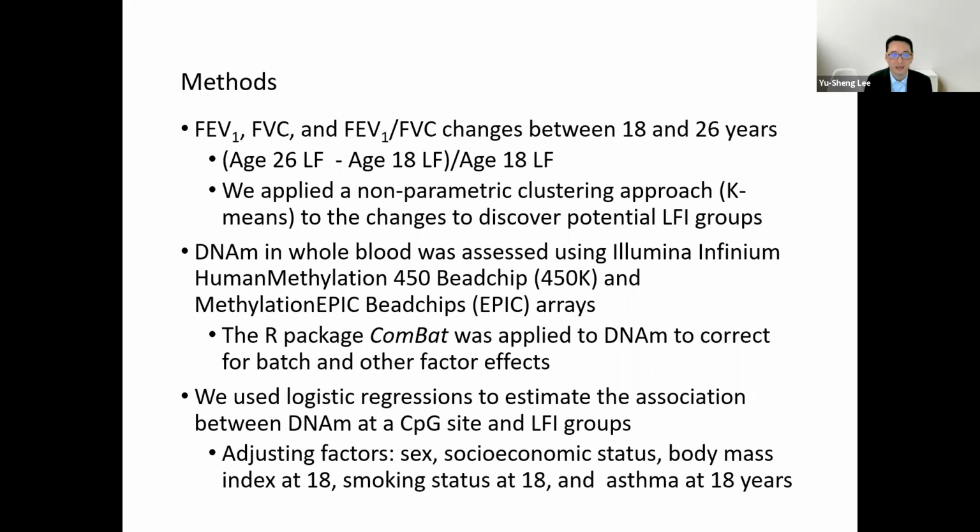So for the method, we use 3 lung function parameters to estimate the change of lung function: FEV1, FVC, and the ratio of FEV1 divided by FVC. FEV1 is a parameter that estimates the air that you expire, or push out, in the first second after you take a deep breath. So it is a measurement to estimate if there is an obstruction in your airway.